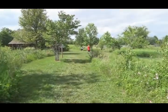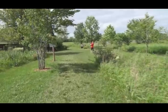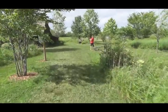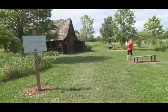Understand, this is just a privately owned piece of property right now, and the people who own it allow people to come and walk back here as long as they're respectful. And I think most people are.